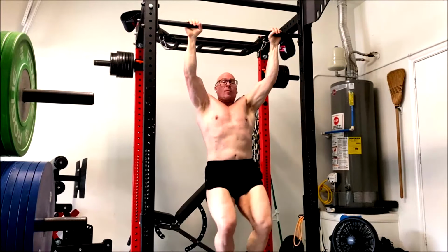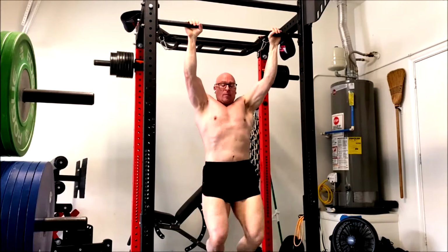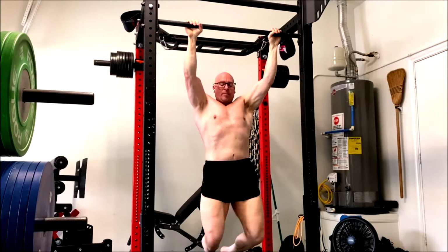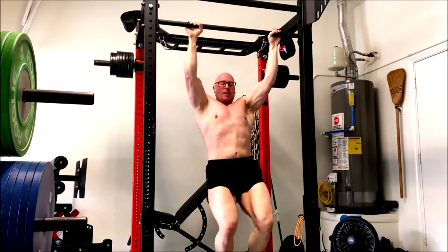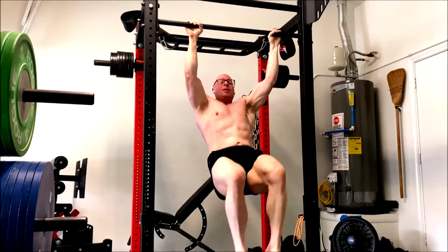But overall, very happy with today's workout. Shoulders felt great during it. No pain and no discomfort. Just a really good pump, really good burn. I felt all 3 heads of the delt get work effectively. Felt my upper traps. So good workout.